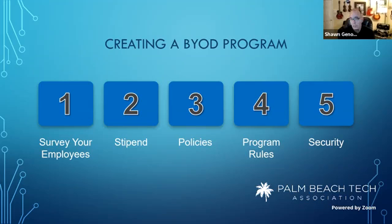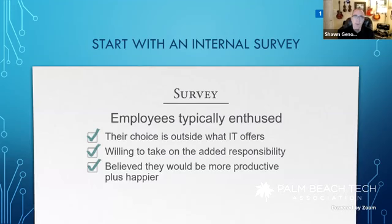Now, if you do go back and survey your employees, one of the things that we certainly found was that employees like what's outside of what IT offers. We tend to be pretty staid around, hey, here's what we're driving towards. We're interrogating the device. We're doing a significant amount of management. There were also a lot of folks who said, hey, I'm willing to take on the added responsibility.